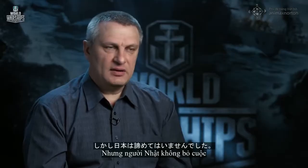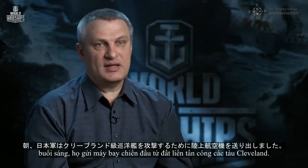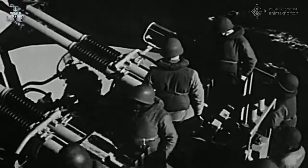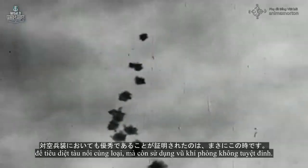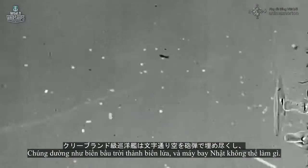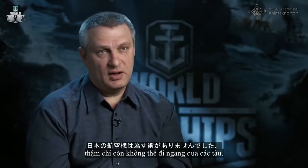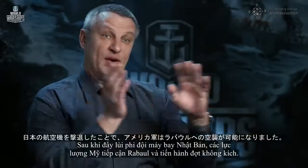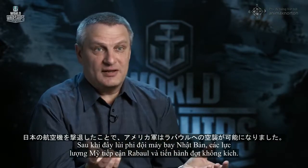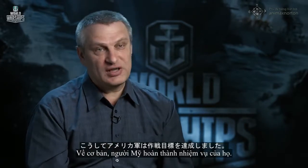But the Japanese did not give up. In the morning, they sent their ground-based aircraft to attack the Clevelands. And here Cleveland-class cruisers demonstrated that they not only had excellent artillery to defeat similar surface ships, but also boasted superb anti-aircraft armament. They virtually engulfed the sky with fire, and the Japanese aircraft were unable to do anything, not even break through to the ships. Having repelled the Japanese aircraft, the U.S. forces approached Rabaul and delivered an airstrike. Basically, the Americans fulfilled their mission.